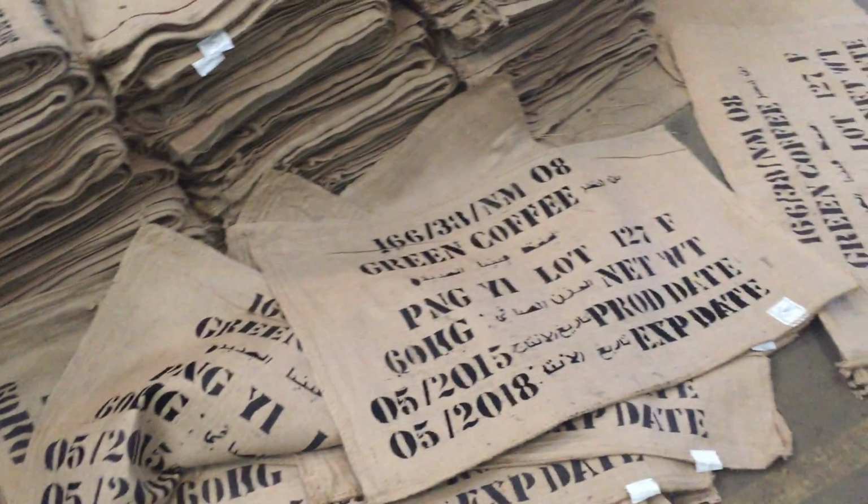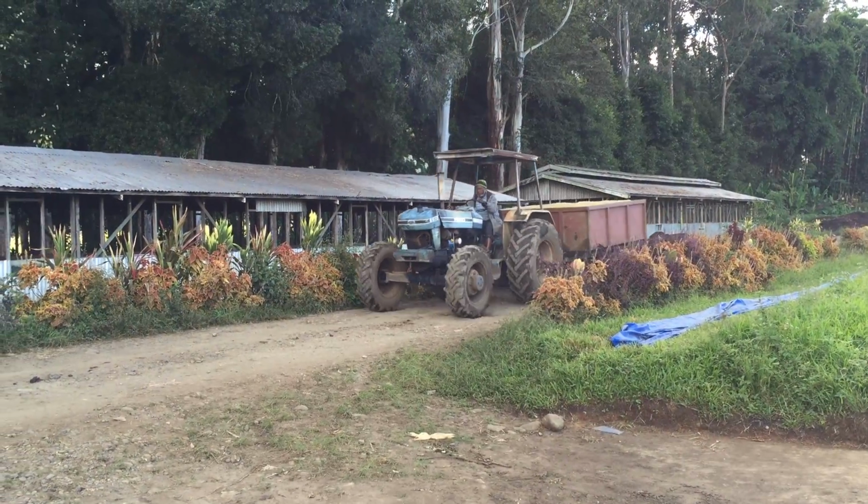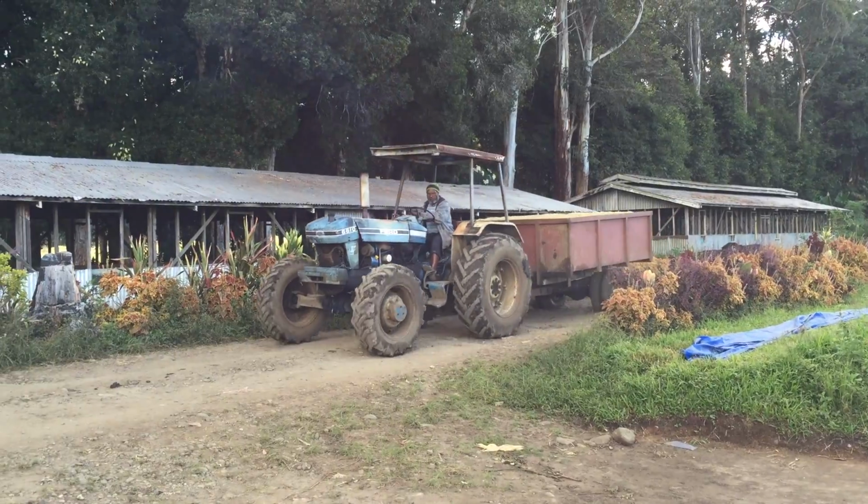This is always fun to watch, the bag marking for export. This is at a dry mill, and the coffee seemed to be going to Arabic country.